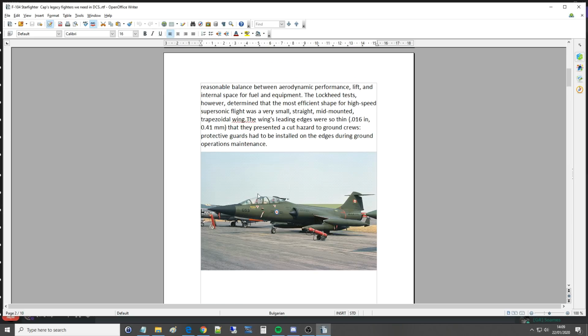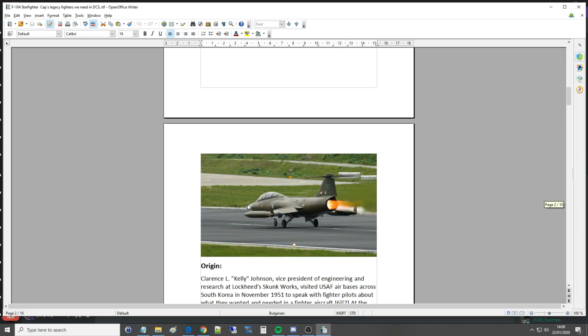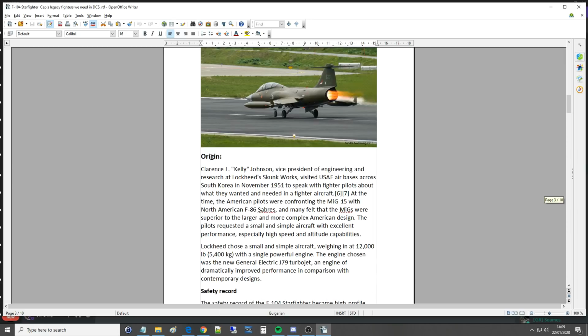Now, I love the curves and the proportions of this jet. It's just such a cool design. Revving up that J79.